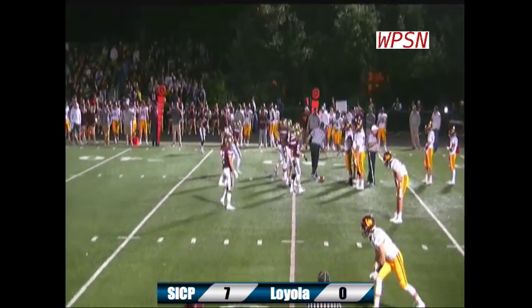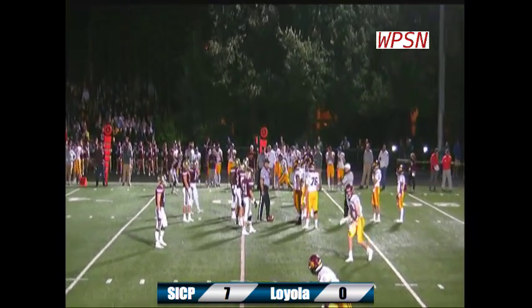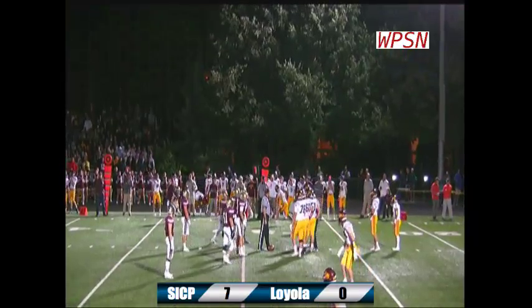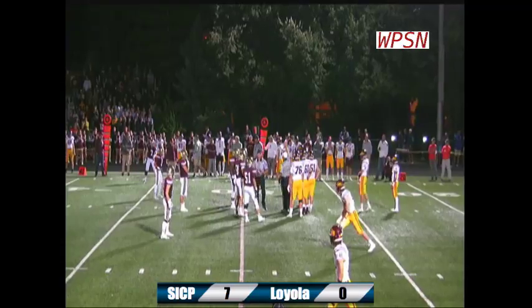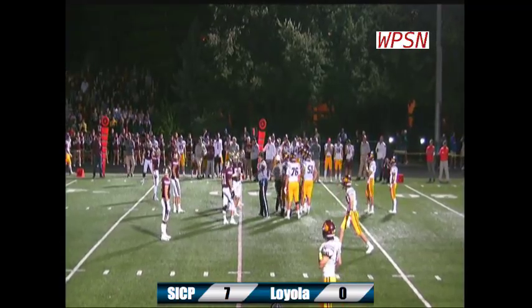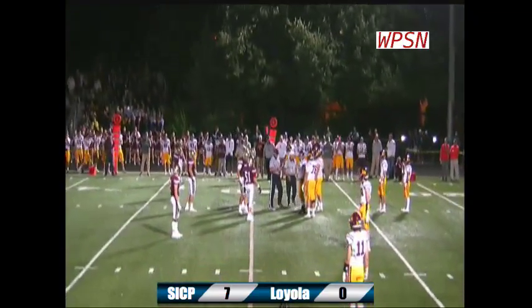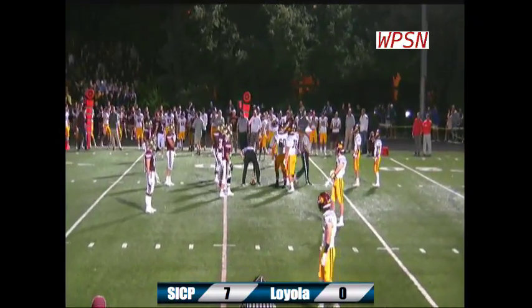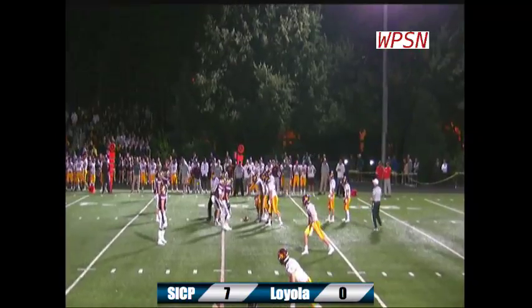All right, Loyola comes out with three wide receivers and one running back. Referees are having some issues deciding where the ball goes. And they just realized it was actually Ignatius' ball that they had out there. Looks like they figured it out.